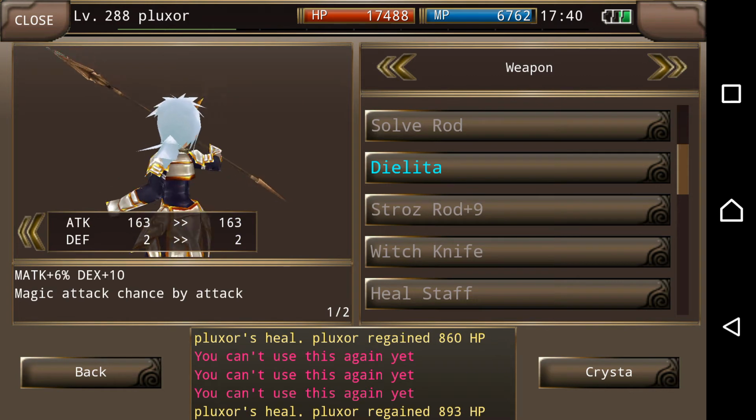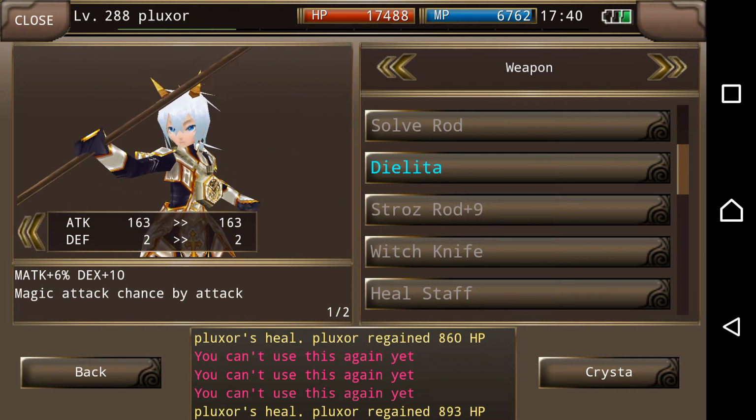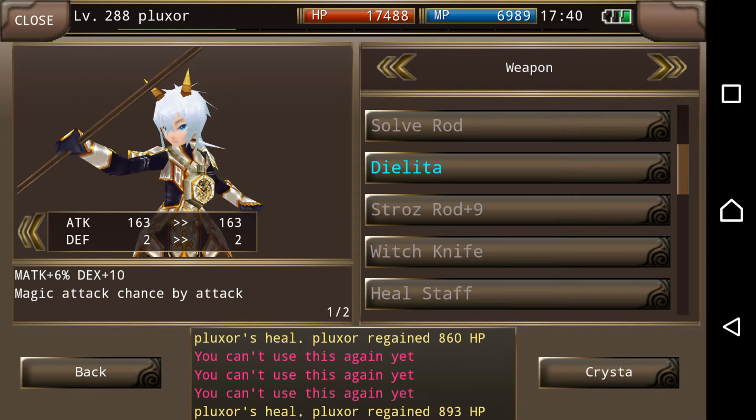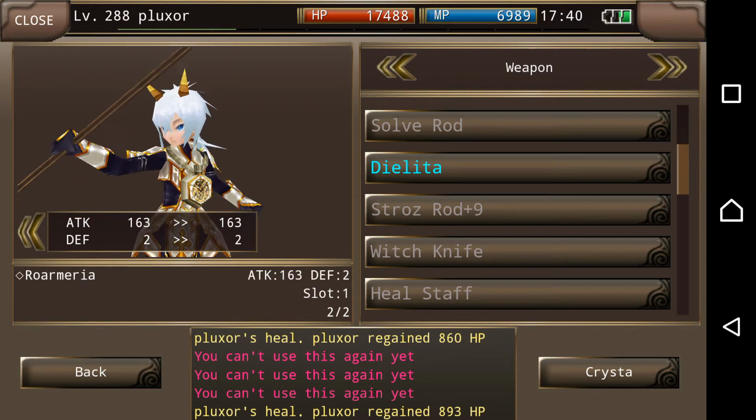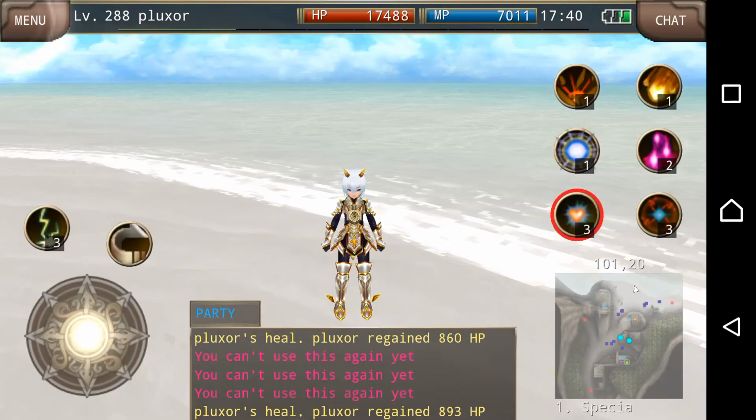The next rod is Dielita. Magic attack 6%, dex plus 10. Magic attack chance by attack. Its attack is 163. Slot it. And it looks like this.